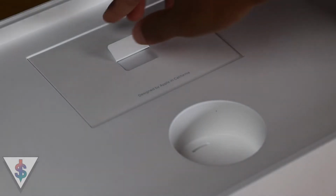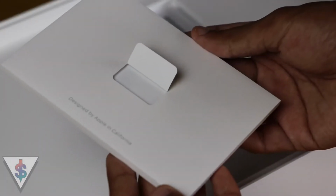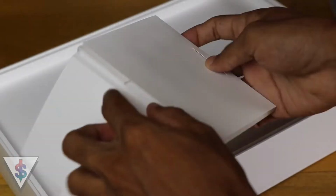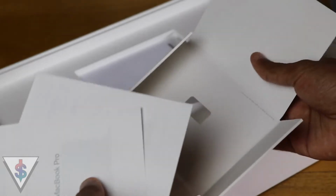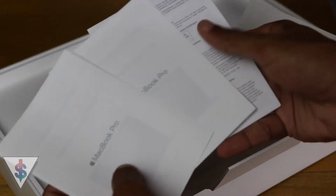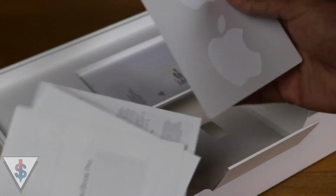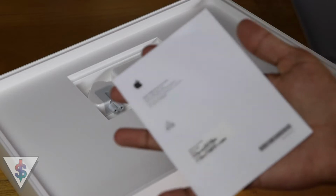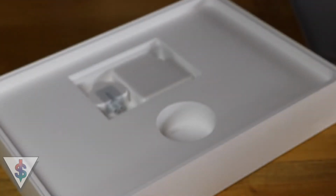Next up we have a documentation sleeve which mentions that this machine has been designed by Apple in California. So opening it up, we will find the quick start guide that we will never really use, and also some other certifications and the shiny Apple stickers. Next we have the warranty information from the Apple Store, and taking it out, finally we have the charger.